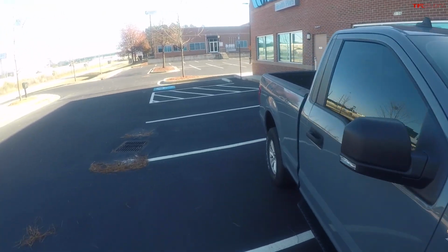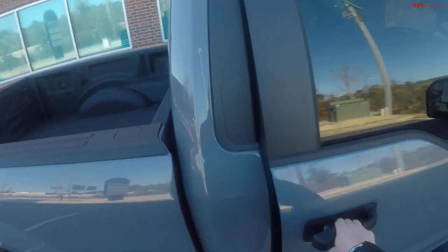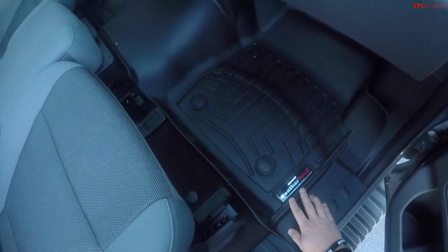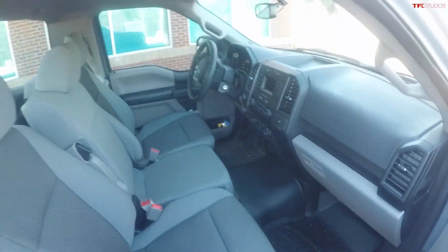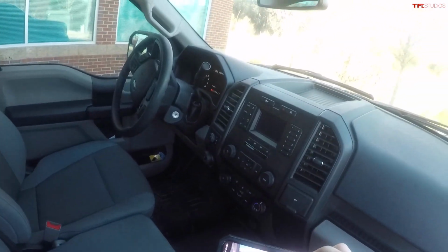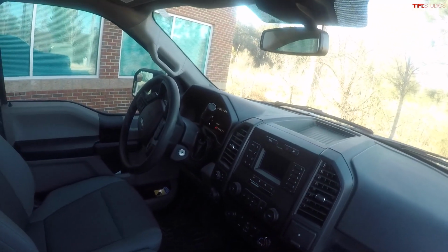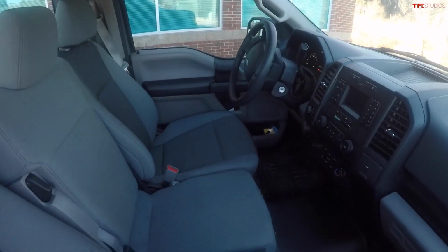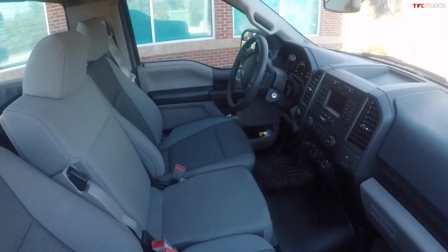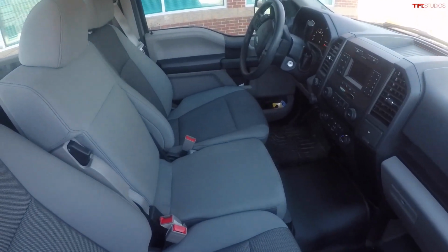And then what I've done is I've added the WeatherTech floor mat, so that's kind of handy. Really does a good job of keeping this thing clean. Like I said, it's an XL. Because you can't get the XLT, you're kind of stuck with the small infotainment screen, which is not a big deal. But for a regular cab, you kind of know what you're getting yourself into when you buy one of these. But there is not a lot of room. So you've got to keep that in mind.